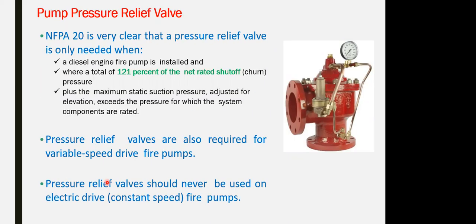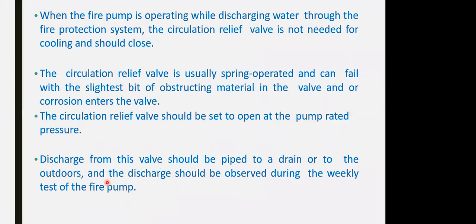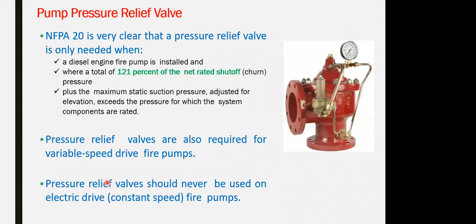So definitely for each type of circulating valve or pressure relief valve, we have to maintain it. It's part of the operational maintenance and the gauge, and we must assure that it is releasing even during the test. If the pressure exceeds 121%, the pressure valve has to open and relax, reducing the pressure of the pump. The pressure relief is stopping the discharge as well.